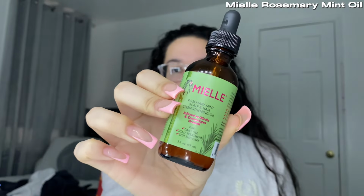Now that I'm done drying my hair, let's put some oil in my scalp. I use the rosemary mint oil from Miel, and it's really, really good. It leaves like a little sensation and it feels so freaking good. So what I do, I make sure that my hair is first of all split into two, and then I grab a little bit, and I also put it on my baby hairs too, and then I massage that.